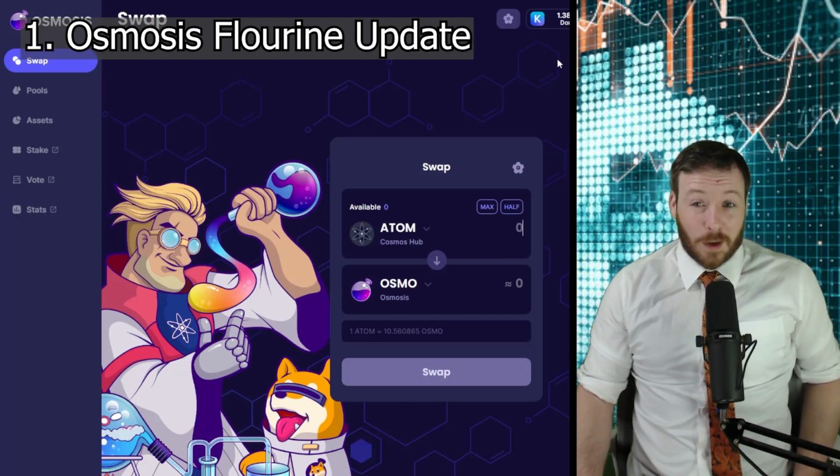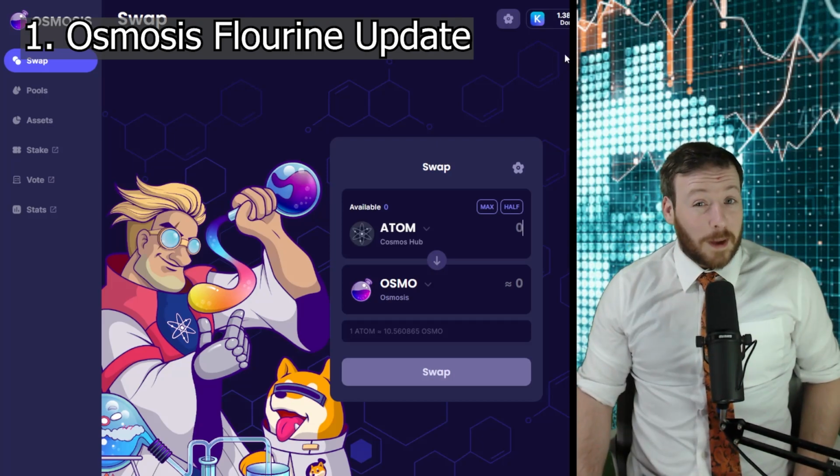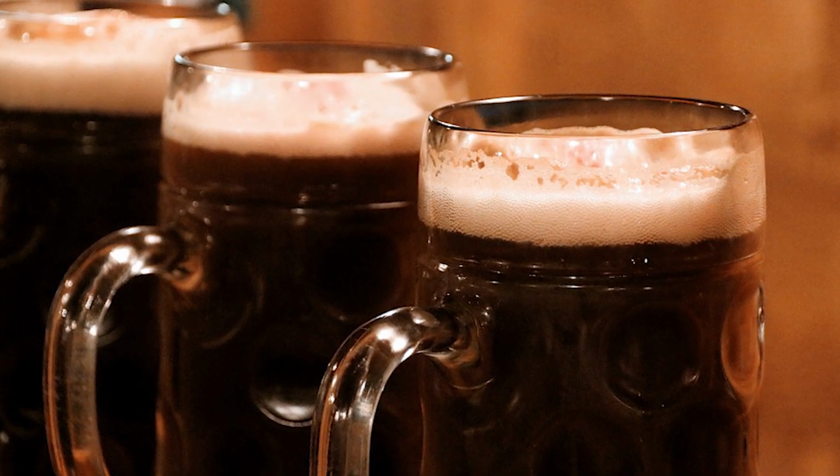This is my donations wallet, and I have a total of 1.38 Osmo. So, cheers guys. That may even get me a whole British pint at Wetherspoons.